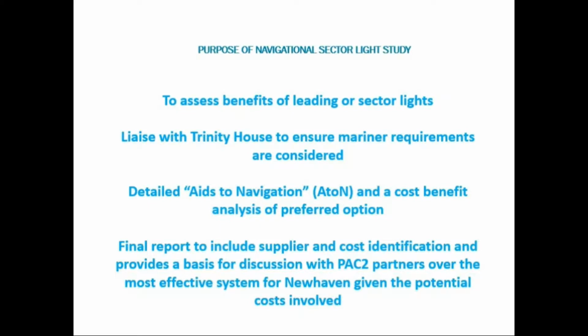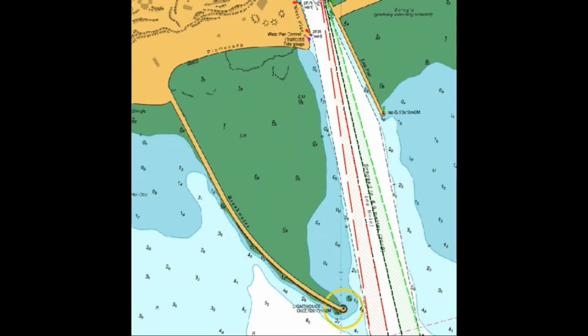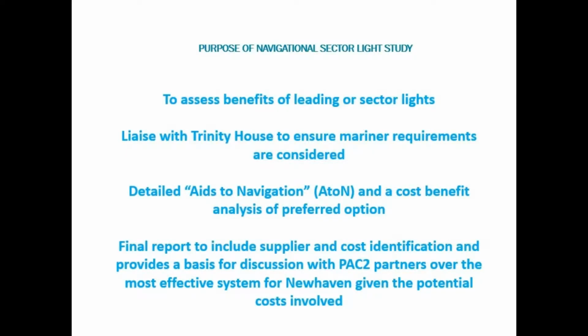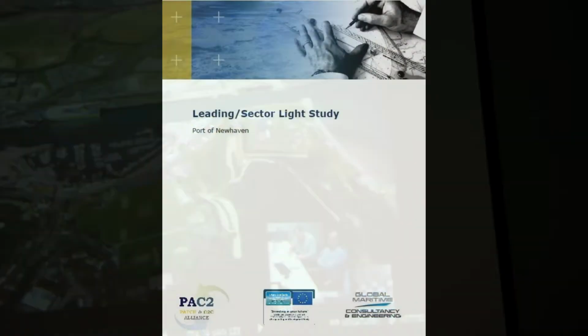They looked into it in great detail: the shape of the harbour, how the approach would work, the lateral position of the vessels that are coming in. They decided that in our case a sector light would be the preferred option, simply because the layout of the port wouldn't lend itself to leading lights and marks and things like that. However, they have given us a very good breakdown of what would be necessary, so any information in the report should help our partners if they're looking into leading lights and sector lights.